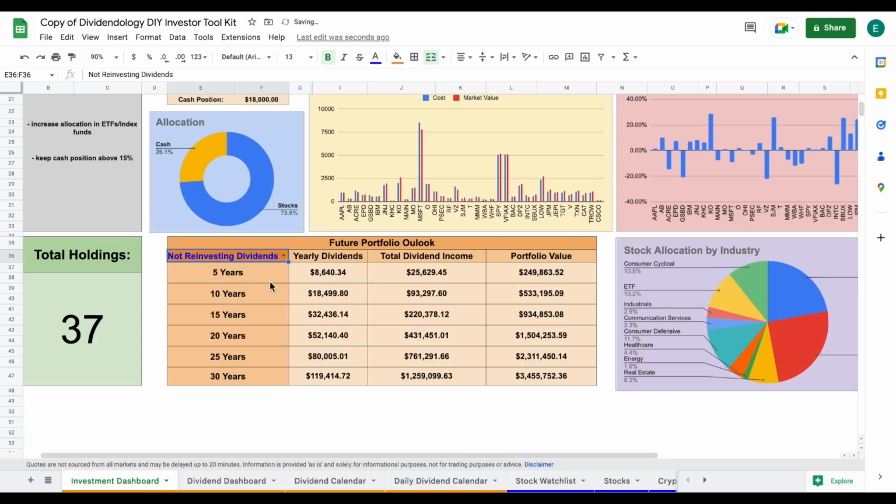Now let's go ahead and look at our 30-year difference. We can see when I don't reinvest dividends, this is what it's going to look like, close to $120,000 in yearly dividend income. Still pretty impressive what's possible when you even don't reinvest your dividends. But let's say I do reinvest dividends over that time, I could be receiving over $254,000 yearly in dividend income, and my portfolio value would be close to $7.4 million.